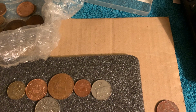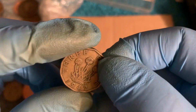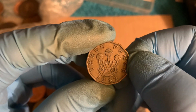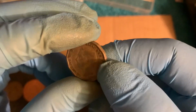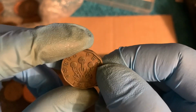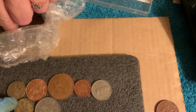One more, my darling. One more. Oh, another frumpy bit. Oh dear. No. Is it more than 19? Oh, look at this, look. Oh no. 1942. That's a bit devastating. King George VI. Nice coin. But one another year. One more then. Yeah, go on, one more.